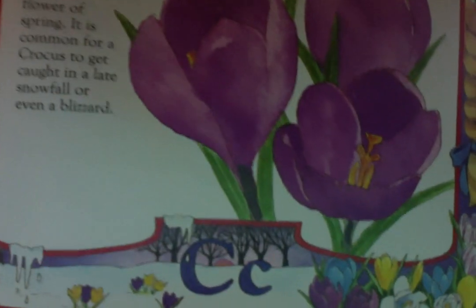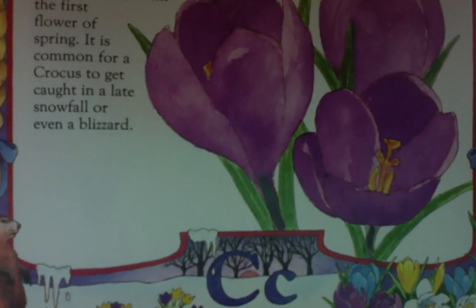C is for crocus. The crocus is often the first flower of spring. It is common for a crocus to get caught in a late snowfall or even a blizzard. D is for daffodil. Some consider the daffodil to be the flower of hope. Once daffodils are blooming, everyone hopes that the cold weather and winter are long gone.